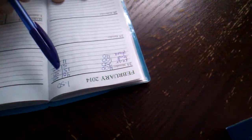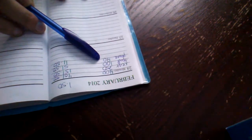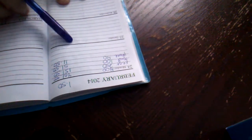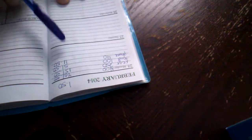If you didn't write this down, you were just checking your bank app, well, what's 400 minus 140? That's $260. So you would think that you had $260 in your account. Let's say you go out in the town and you spend $20. You are now $850 away from your rent because you didn't write down what your rent was.